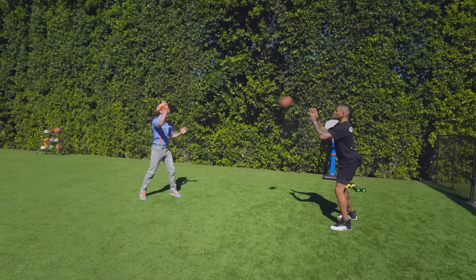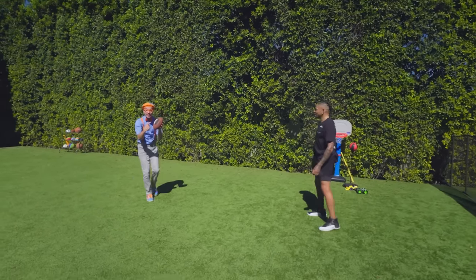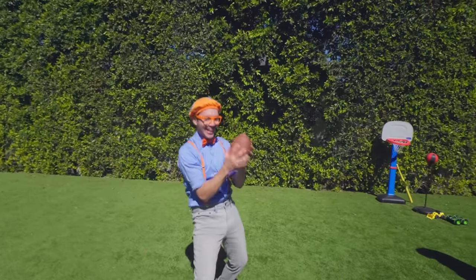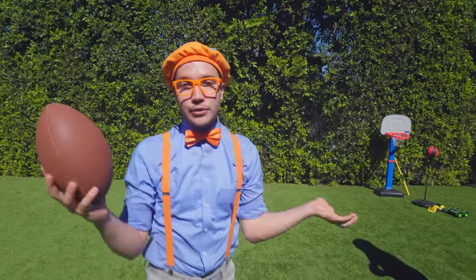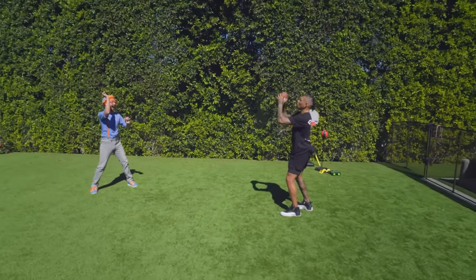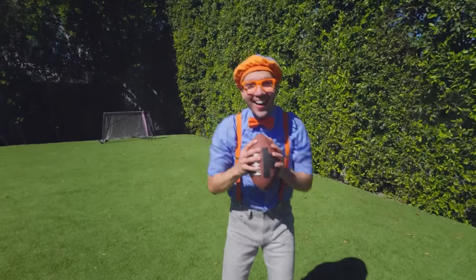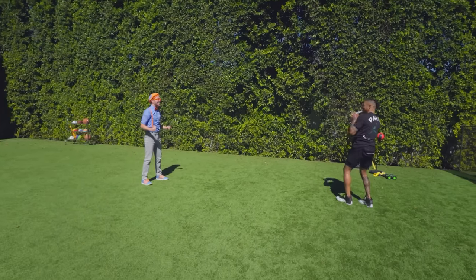Whoa! Here you go. The pass. Whoa! Do you see that? Yeah, the football spins. Whoa! Yeah, that's so that the football can go really far and really fast. Yeah, you don't want to pass it like this. You want to spin it. Okay, here you go, Joe. Whoa, yeah. Nice catch.